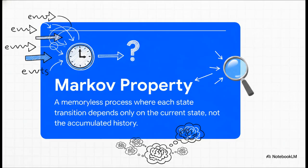And this super intuitive, human-like approach actually has a formal name in mathematics. It's called the Markov property. It's this really profound idea that the future depends only on the present state, not the entire long, messy path that got you here. This is the scientific backbone of Atom of Thoughts.